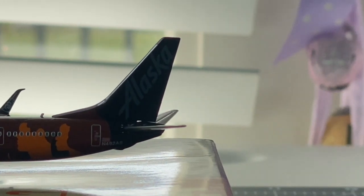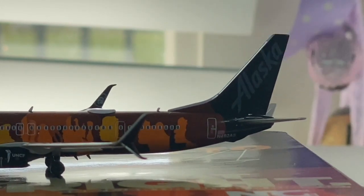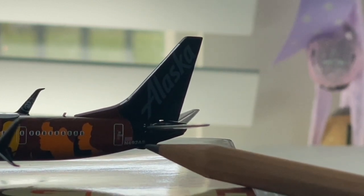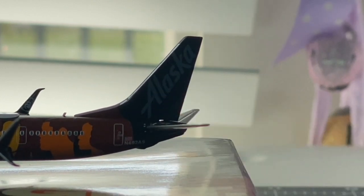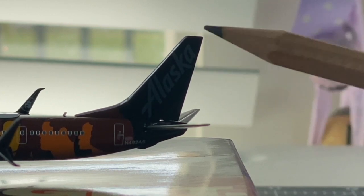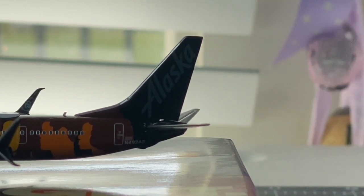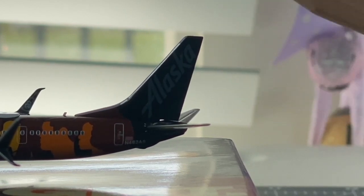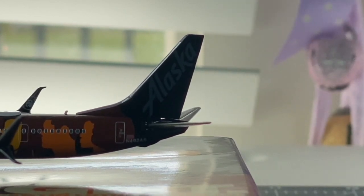Your faces as usual. You got your black winglet on this side, and your US flag right there. Registration November 492 Alpha Sierra, like I said. And your Alaska logo right there with the letters. It's not the Eskimo in the tail. It's just Alaska titles. And yeah.